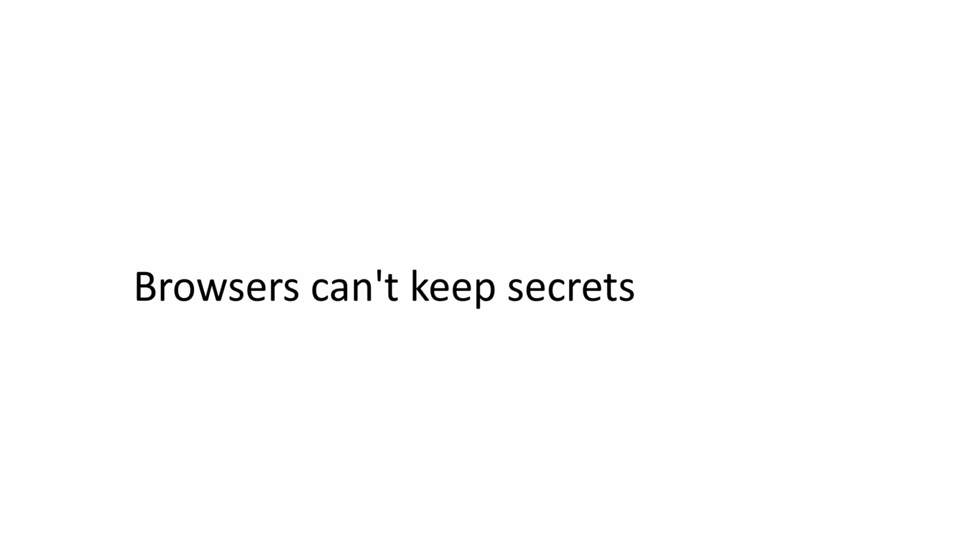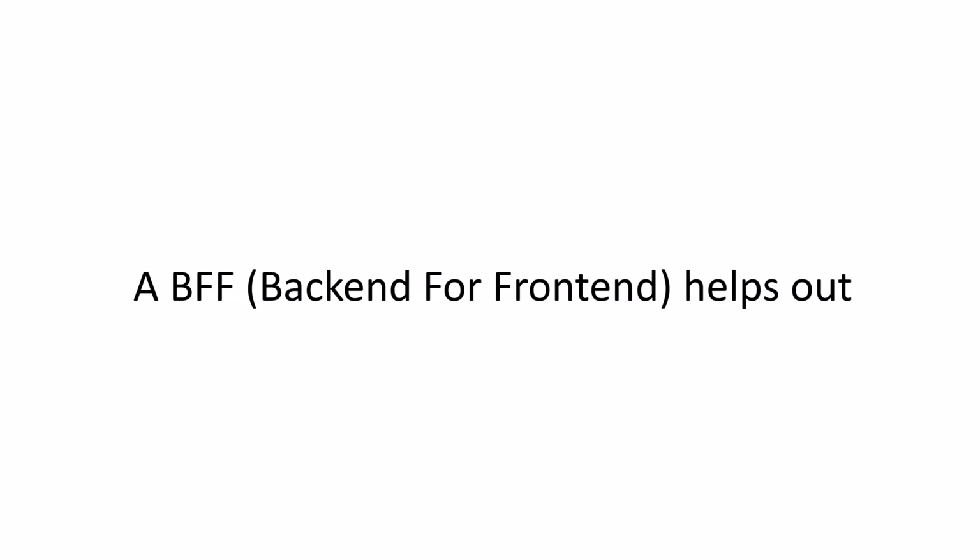A JavaScript application running in the browser can't keep a secret. An access token, for example, is a valuable target for an attacker. We don't want to expose that to a browser because it is vulnerable to all kinds of attacks, such as cross-site scripting attacks. By instead keeping secrets on the server-side companion, the BFF, the attack surface is significantly reduced, while at the same time keeping the authentication logic in the JavaScript application as simple as possible.